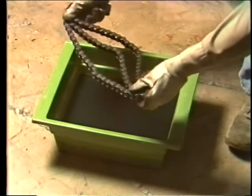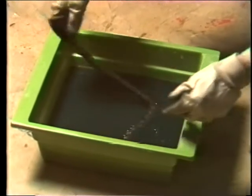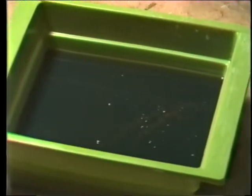This chain's lubricated with motor oil. Others may require different lubricants. Be sure to check the manufacturer's specifications before lubricating any roller chain.